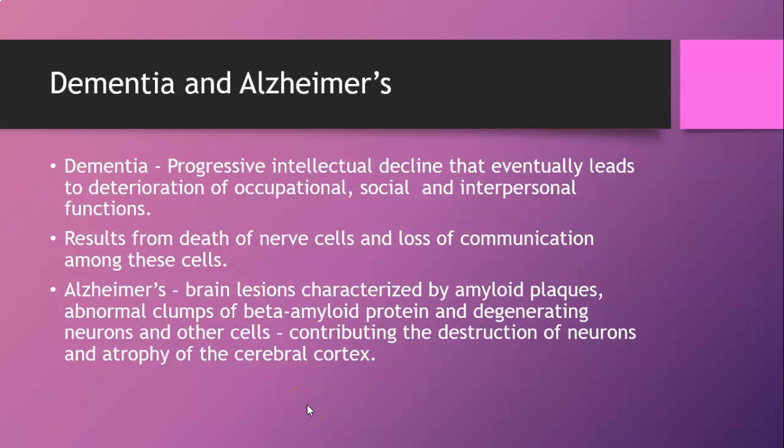All right, so our last section here, dementia and Alzheimer's disease. Dementia is a progressive intellectual decline that eventually leads to deterioration of occupational, social, and interpersonal functions. It results from death of nerve cells and loss of communication among the cells.